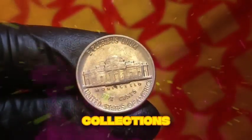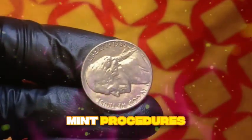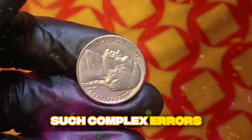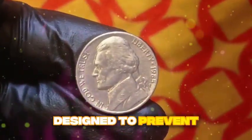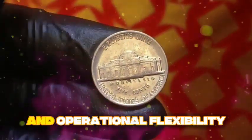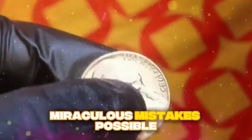The coin has also influenced modern mint procedures, with officials studying the circumstances of its creation to understand how such complex errors could occur, and implementing additional safeguards designed to prevent similar incidents, though some collectors argue that these measures eliminate the human elements and operational flexibility that make such miraculous mistakes possible.